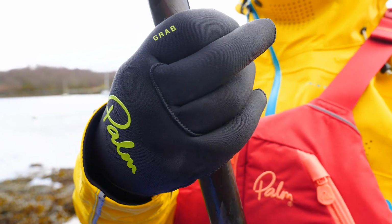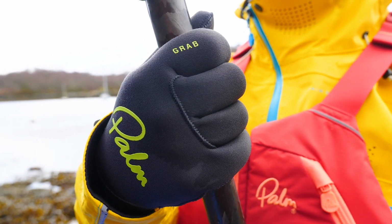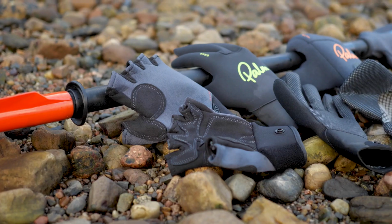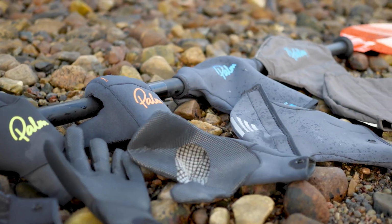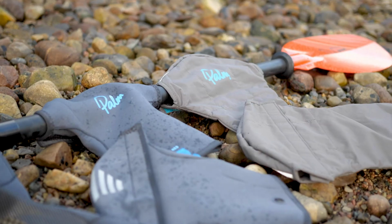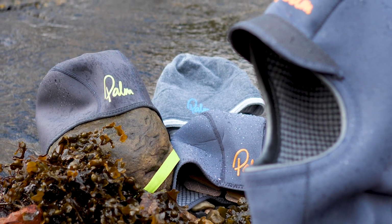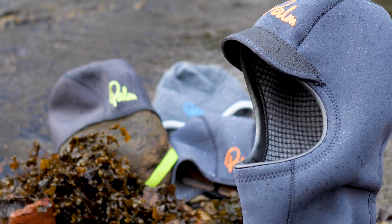There are lots of different options for keeping our hands and our head warm during our winter paddling adventures. On our hands, we can use gloves, we can use mitts or even pogies. And for our head, we can use beanies, neoprene hats, and even a balaclava.